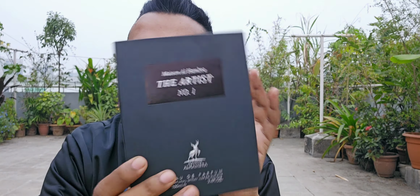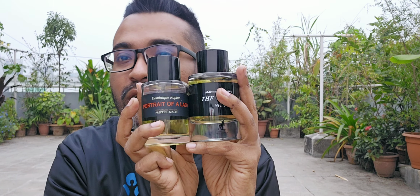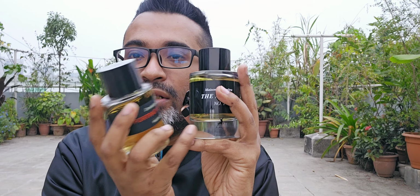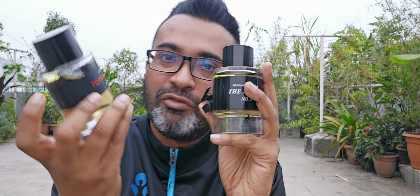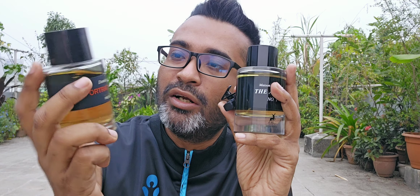The bottle is like this. It's much bigger and heavier compared to the POAL. If you see them side by side, they look kind of similar, but the Portrait of a Lady doesn't have as big of a base as this. The Lattafa one is much heavier. This one is also very well built. These are iconic bottles. This one and Master of Azure are my favorites from this house. They have different perfumers for these fragrances. I think this one is from Dominique Ropion.